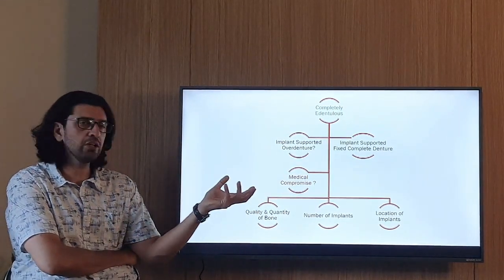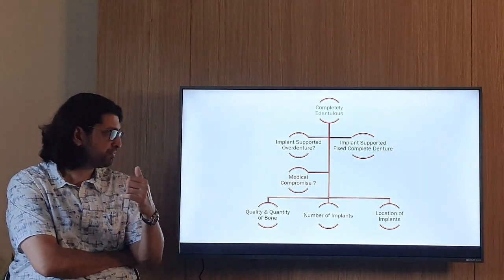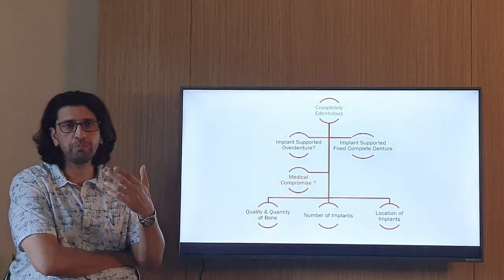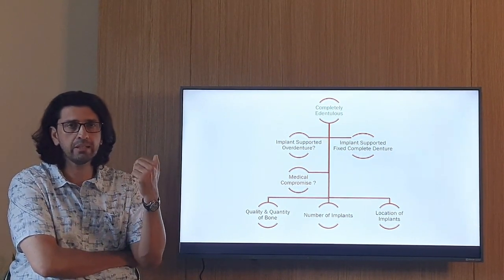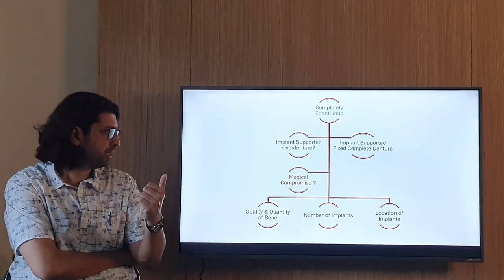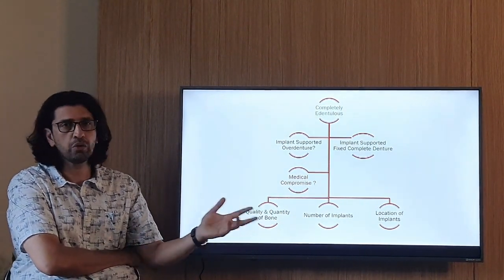So here again, medical compromise is important to know, and if the patient is medically compromised, you cannot really do much. It all depends, okay? You can do a lot for patients who are diabetic, who are controlled. The HbA1c is going to give you a lot of detail, and CBCT is going to help you plan your treatment well. What you are going to look for is the quality and the quantity of the bone, the number of implants, and the location of implants.